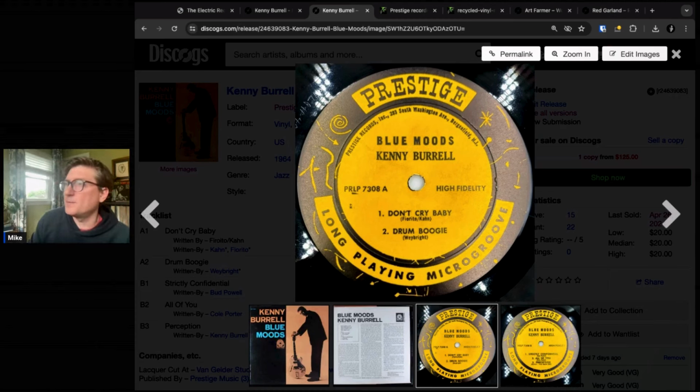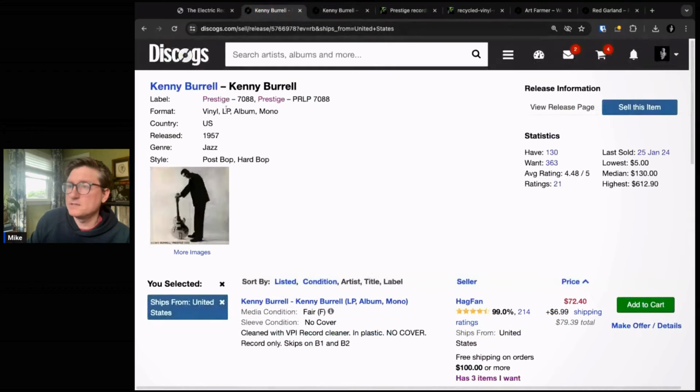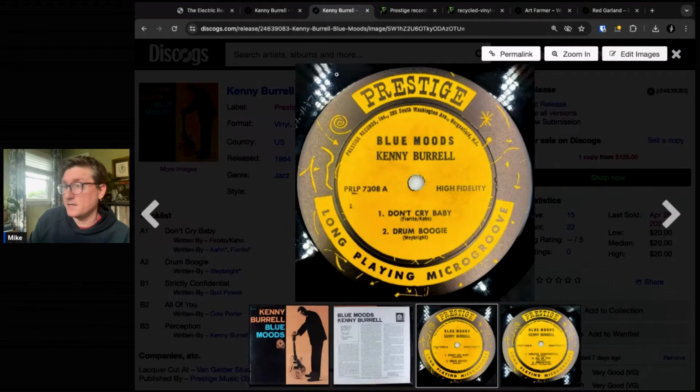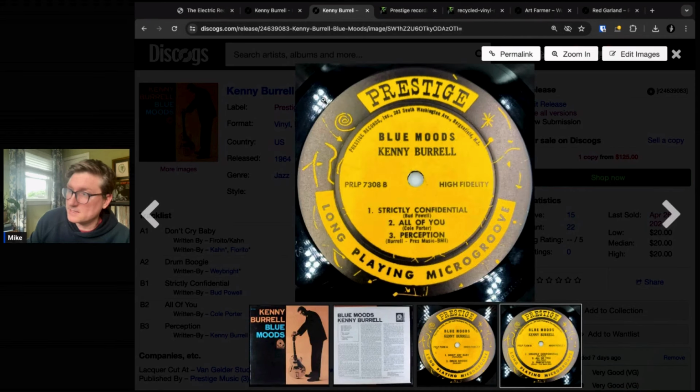The original, let's actually go back and take a look. So it actually is just called Kenny Burrell. Blue Moods, I'm assuming, is a track title that they use to provide the title to the updated version. That said, one tell here that I think is really important is in this image, which not all images on Discogs reveal this, you can see the dead wax here. And this is in both pictures you can see. So it's side A and side B.